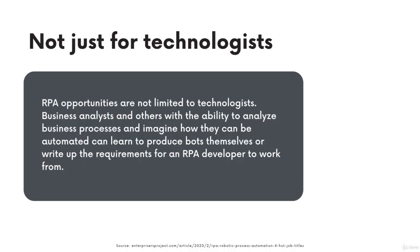Firstly, it is important to understand that RPA opportunities are not limited to technologists. Business analysts and others will be able to analyze business processes and imagine how they can be automated, can learn to produce bots themselves or write up the requirements for an RPA developer to work from.